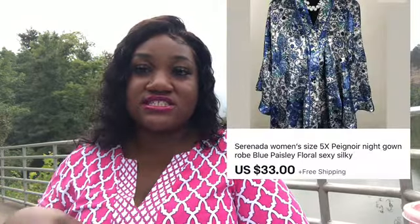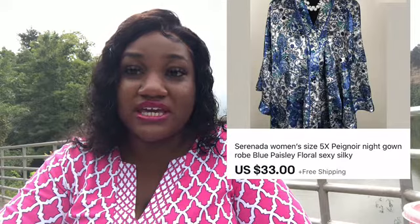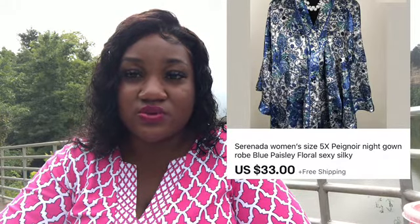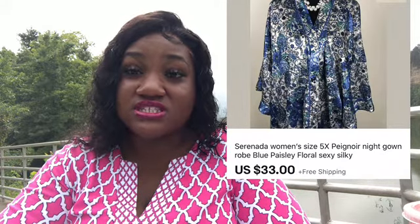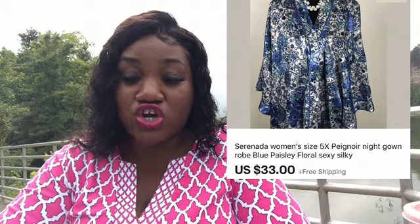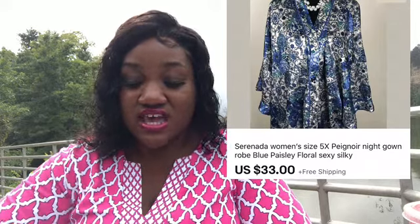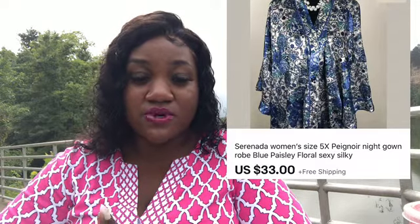It was a silk-like house robe from the company Catherine's. I believe they just went out of business, but this was a 5X. I picked it up at the bins. It sold for $33 and I made a profit of $18.05. That was also an item that I just picked up this month and it sold in a couple of days.